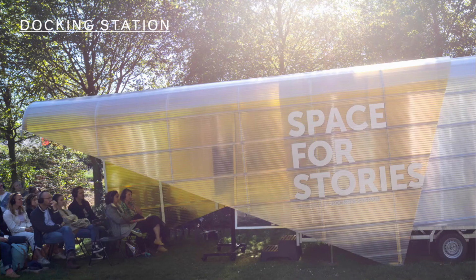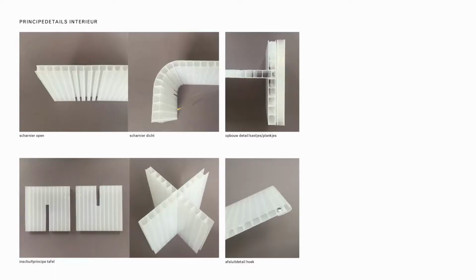This is another small pavilion. It's very small, but it's more a research thing for us. It's the docking station pavilion, and we got this question to make a very tiny house pavilion, and we thought, okay, how can you make a sustainable tiny house? Because it's so tiny, you have to cut all the materials all the time. So how can you do that? And then we thought, okay, we need to use as little material as possible. And we thought, what if we make it out of polycarbonate?